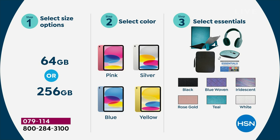The price when you use our flex payment, when you use our financing on our HSN credit card, is so minimal that it really is why most of you, and I mean like 95% of you, are ordering the 256. Then you're going to select the color. Do I want the pink, the silver, the blue, or the yellow? I'm going to show them to you live real quick. Then we're going to come back to the screen.